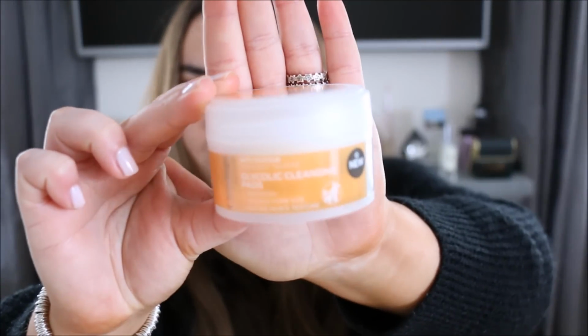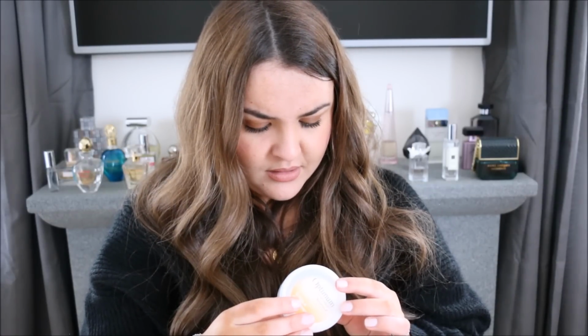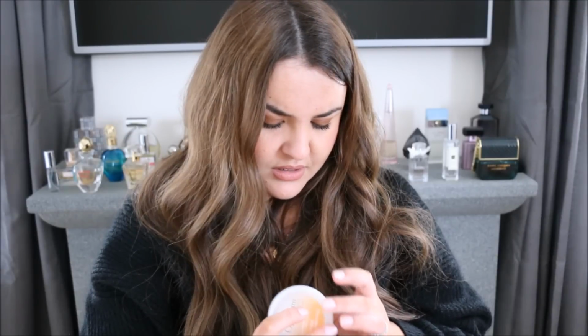Then I've got this product here from Superdrug, and this is the Optimum Phyto Energize Anti-Fatigue Seaweed Glycolic Cleansing Pads. I just grabbed them thinking, oh, they look interesting, I'll try those, without realising that they are in fact very expensive in my opinion. They're $9.99 for 30 pads, I think. What does it say? I did check it the other day. I think it said it was 30.